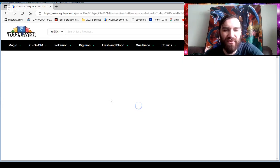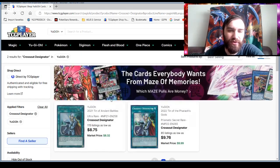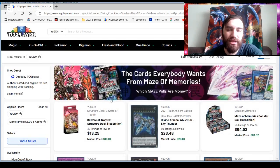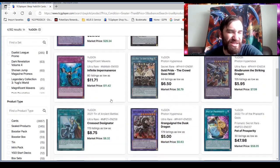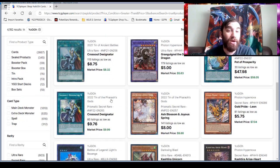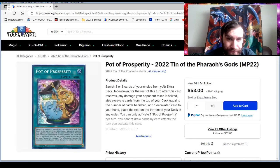But like I always say, every market watch, you spend your money how you feel. If you don't plan on running this card, that's what I would do. I would get a play set of it just to play test with it, see if you like it, and if you don't like it, sell it when it hits $10. That's kind of how I feel about Crossout. I don't think it's the sort of thing where you buy a bunch of copies because it's going to go up in value. I think we just buy a few copies to see if we like it. Then we got Pot of Prosperity.